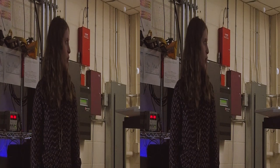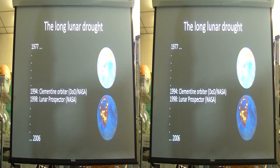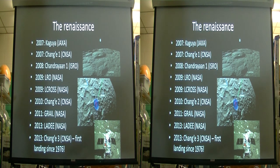And then the Lunar Prospector mission in 1998, which orbited and gave us really interesting elemental information and magnetic data. So that's through 2006. And then we've had this fantastic period of lunar exploration since then, and it's truly been international.